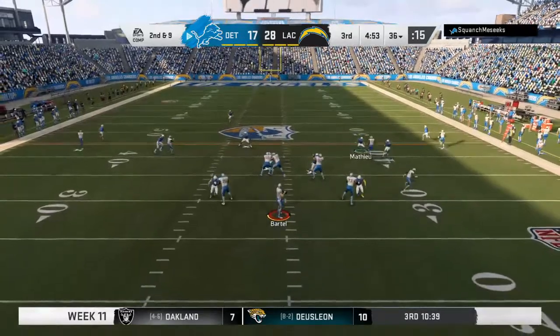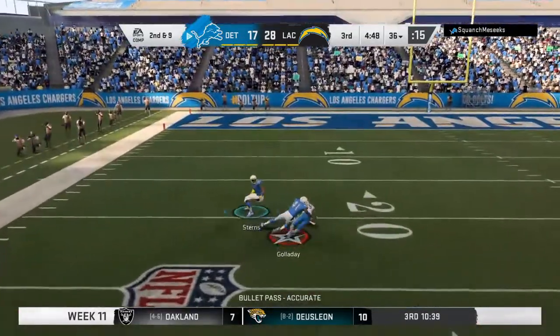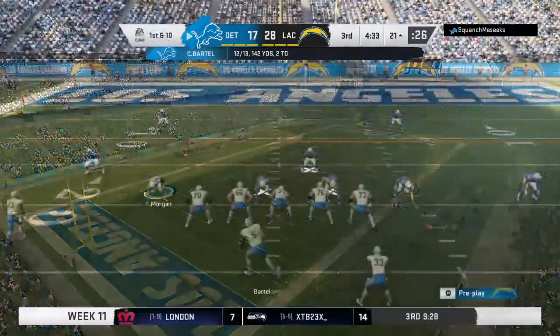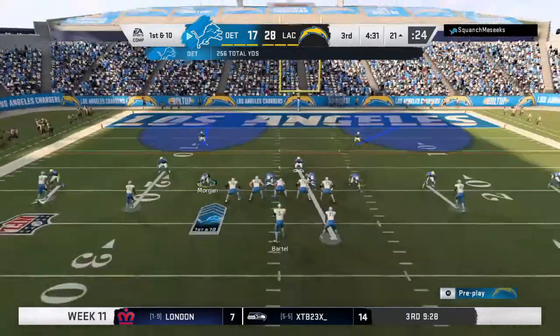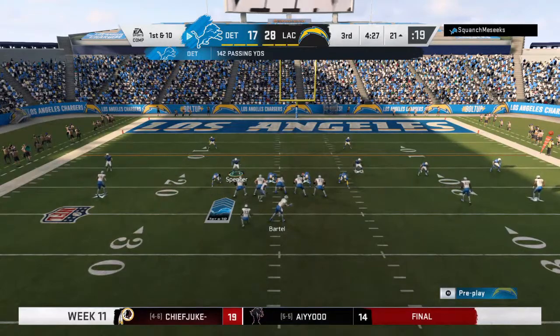Ready? They're going to look to throw. Throwing deep for Galladay. It's caught inside the 25. And he finally goes down, but not before reaching the 21. First down, Lions.